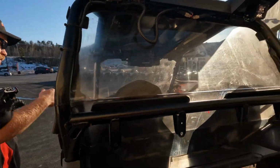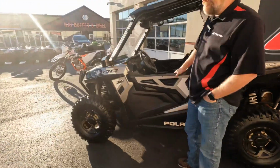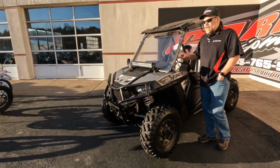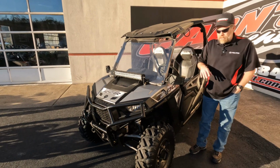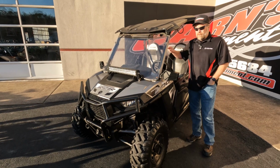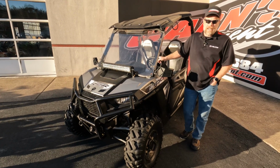Even the bed there to throw, this time of year, you can throw deer in there. Throw smaller bear, but not a big bear. But a great machine. So if you're looking for a smaller side-by-side than something that's bigger, come down to Carnes Equipment in Clearfield to check this one out. Like I said, a 2016, just under 3,800 miles, so not a lot of miles.